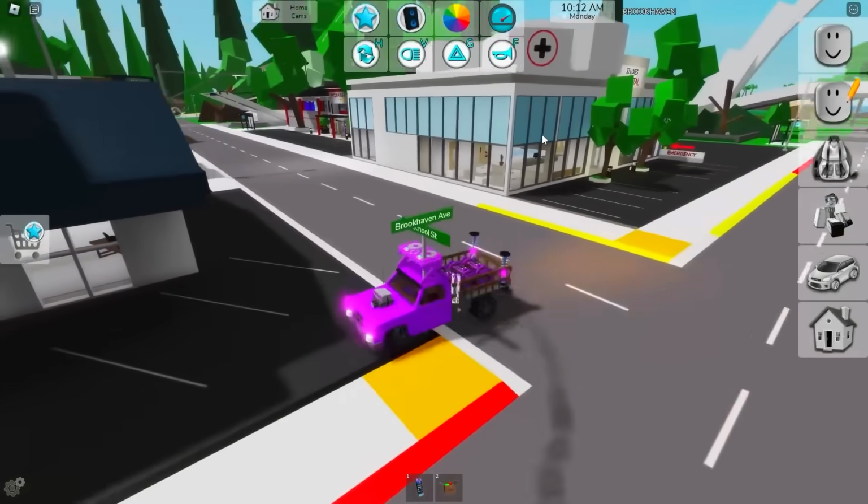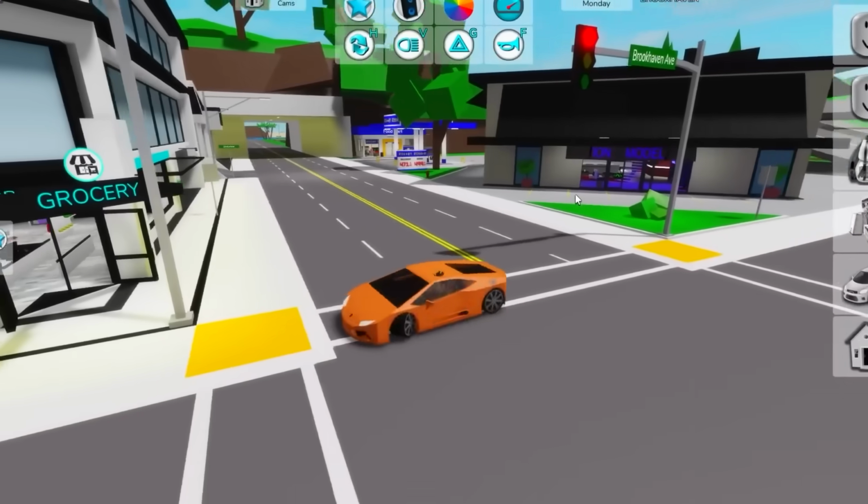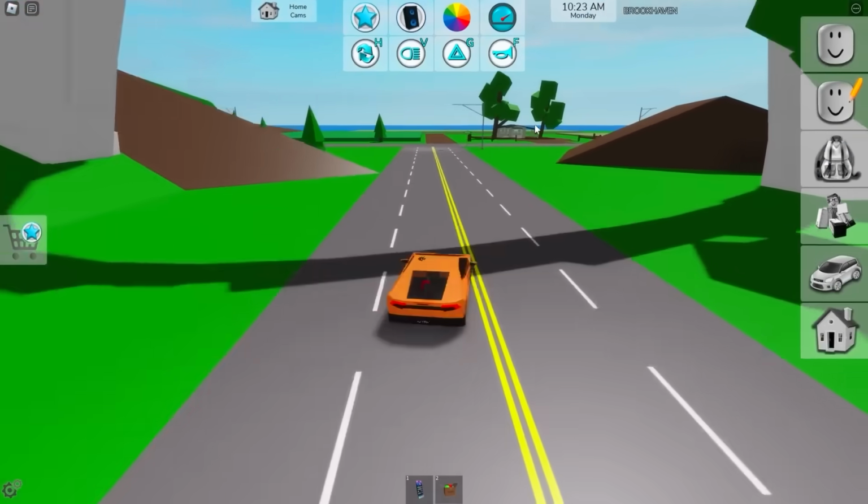Let me do one right here. Whoa, okay, maybe the truck wasn't a good idea. I'll try it with this Lamborghini now. How does this one do in a drift test? Maybe if I put it up to 8, it'll work nicely. What about right now?